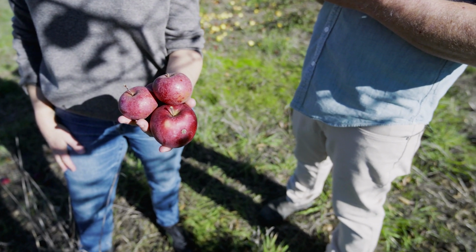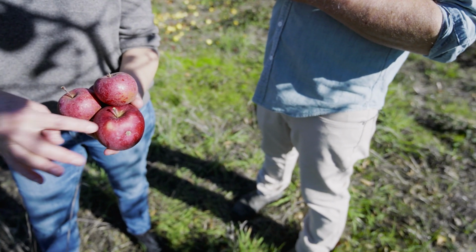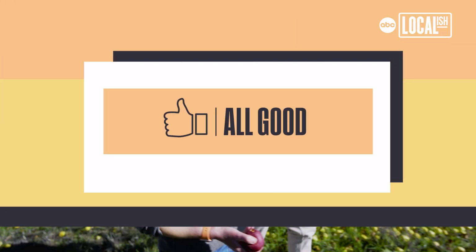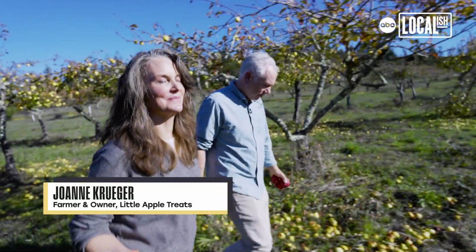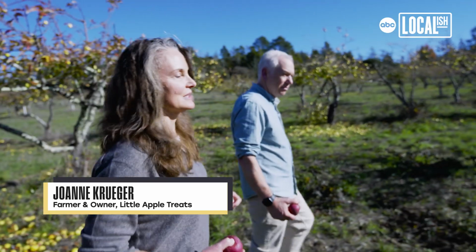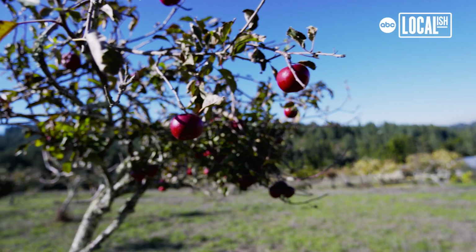Look at that. That is the perfect apple. I don't know, I think that one is. It's wintertime, so the trees are not at their best. And sort of what's left on the ground is what happened after it rained recently.